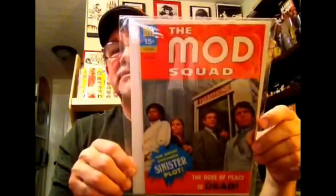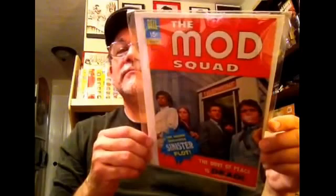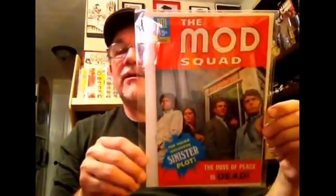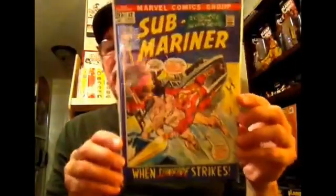Let's just see what's going on here. Okay, this first one might be the oddity of the stack, but here's probably a fine copy of Mod Squad #4 from Dell Comics. You gotta love these photo covers. Sorry about the glare, I've got some better lighting, but it just kind of glares off on the Mylar. Nice little cover, I should say. Another one of these precious picture frame covers I love.